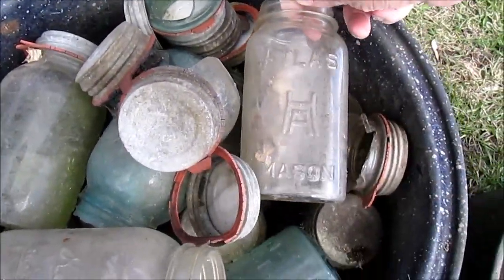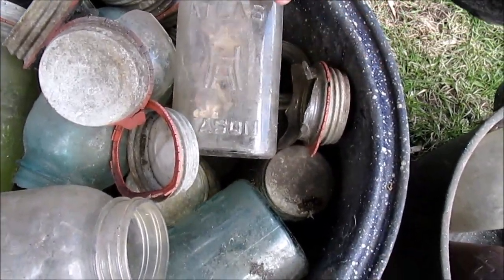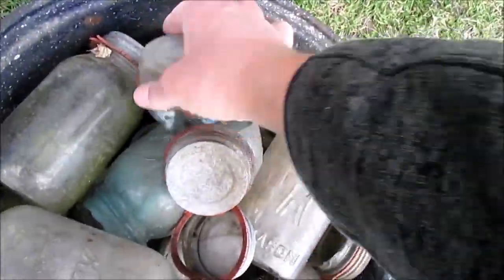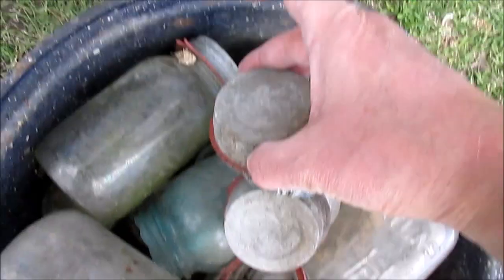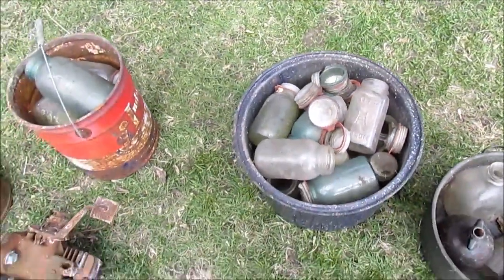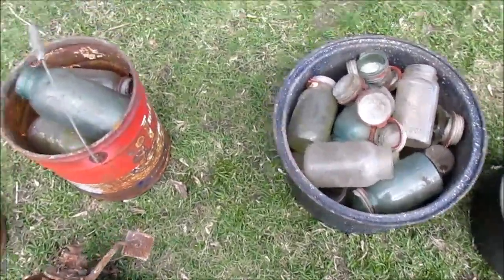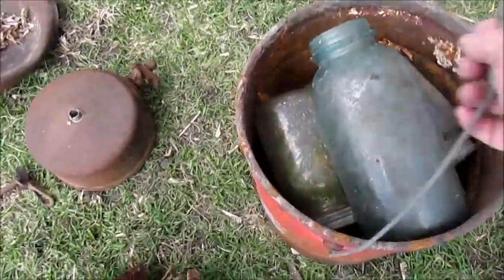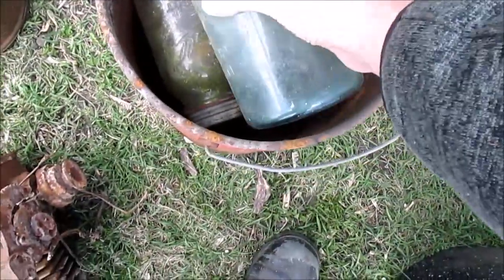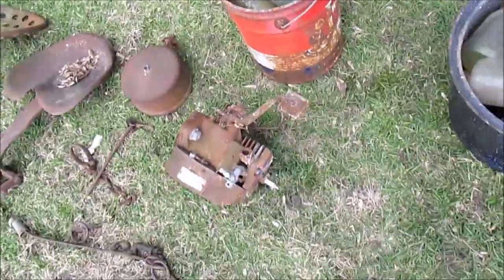And we got a couple of these. I think there's two of them, these Atlas ones that are square shaped, and I saved some of these galvanized lids from the broken ones that looked okay, because you could put them on for decorative purposes with fake things in them. Yeah, and then we have a really large ball jar. Most of these are Ball. There's a couple Kerrs and a couple of Atlases.